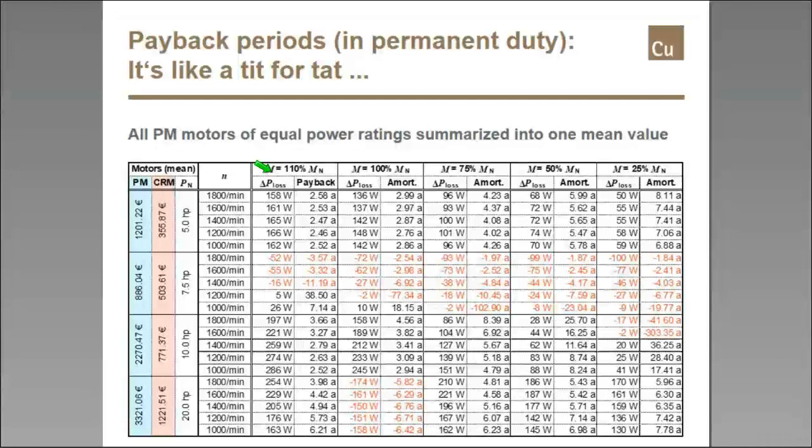Then you see the power loss here, the difference in power loss between the permanent magnet and the copper rotor for each of the torque categories tested. This one, this one, this one, and then a payback time calculated for that. And of course, in cases where the copper rotor motor, which is cheaper, has better efficiency, then the payback time in theory is negative.